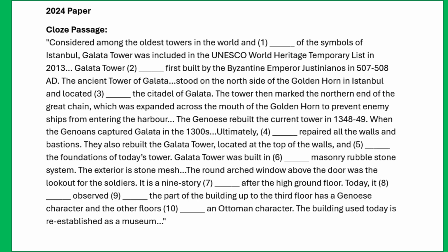Masonry rubble stone system. The exterior is stone mesh. The round arched window above the door was the lookout for the soldiers. It is a 9-story, 7 after the high ground floor. Today, 8 observed 9. The part of the building up to the 3rd floor has a Genoese character, and the other floors, 10, an Ottoman character. The building used today is reestablished as a museum.